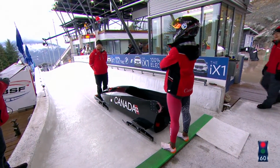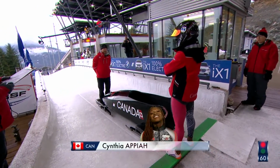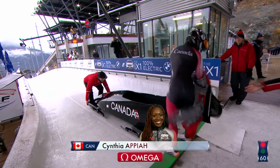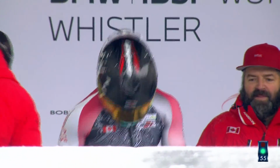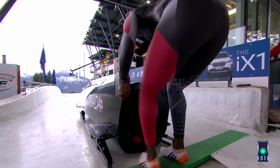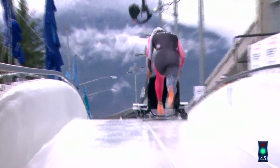Cynthia Appiah next up for Canada, former brakewoman for Kaylee Humphries. Third in the World Series last year. And the 32-year-old former brakewoman has 20 monobob races, including a dozen podiums. And she won here in the North America's Cup monobob races just a couple of weeks ago. And Cynthia, part of her advantage is she's still got that big power start, but she is definitely getting the hang of driving these two-seat sleds.